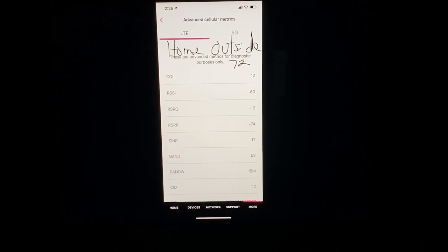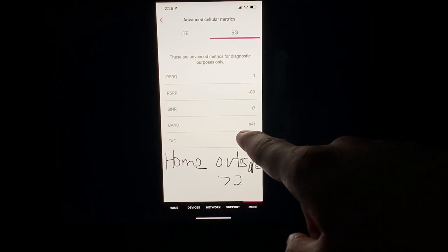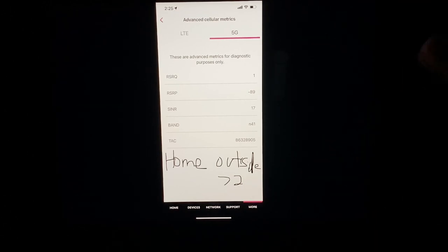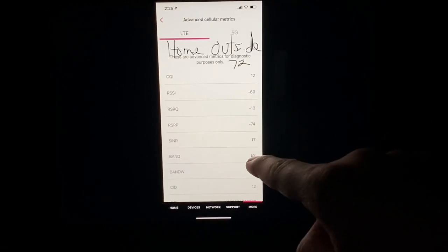So hopefully maybe things get fine-tuned a little more. I'm pretty much on the outside of where the last group of houses and buildings are. I don't know if they'll ever expand it to hit a little more here, but it's still pretty good. And then that was the 5G. I've always been on N41 for the 5G band. I think that's mid-band or something, that it uses 4G, so I don't fully understand. I'm not all that familiar with it, but that's for someone that would know. And then I'm always on B2 for the 4G.